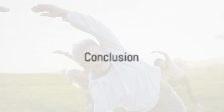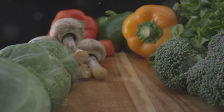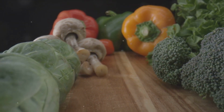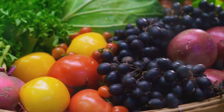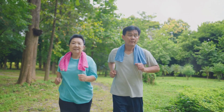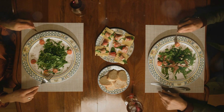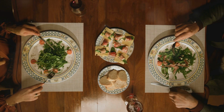In conclusion, seniors need a well-rounded diet full of key nutrients. Let's take a moment to review what we've learned. Proteins for strength, carbohydrates for energy, healthy fats for brain function, and vitamins for overall wellness. Each nutrient plays a critical role in maintaining health as we age. The right balance of these nutrients can help prevent disease and improve quality of life.